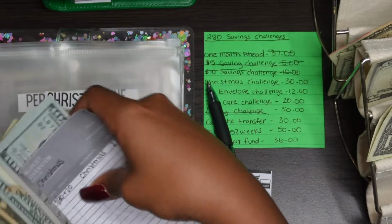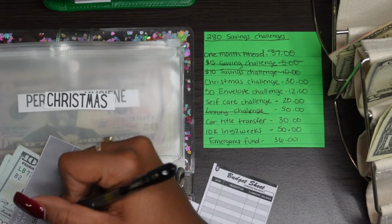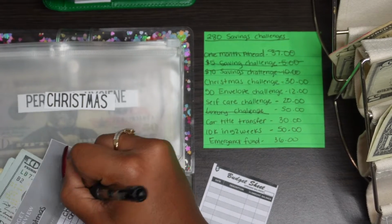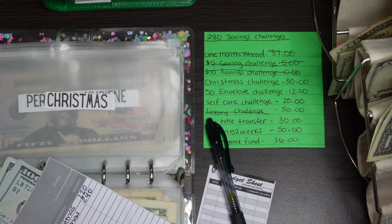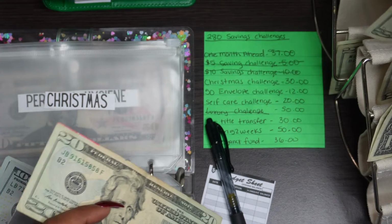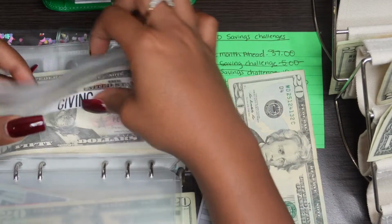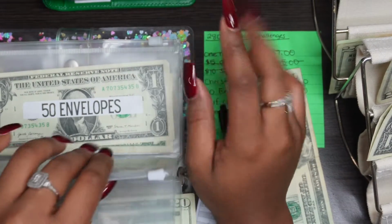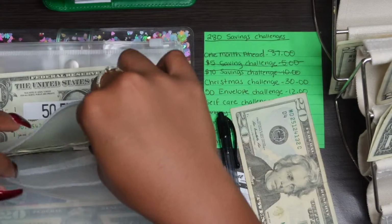What does it say? 240. That was 10, 30. Okay, so we're going to add $30. I was just filling in the information from last time. Oh, we need more change. Y'all, this is getting crazy. I must not have calculated this right. This is what happens when you dip into your funds, because I took some money out to purchase some other stuff. So this is what happens when you do that, because now it is thrown off a little bit.